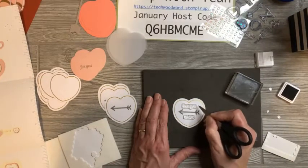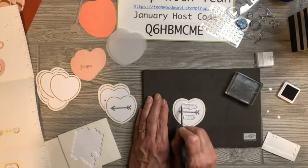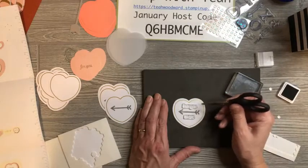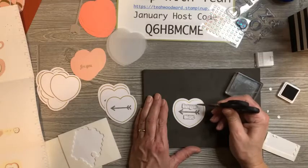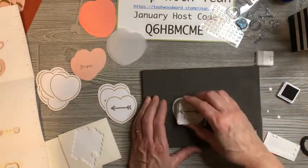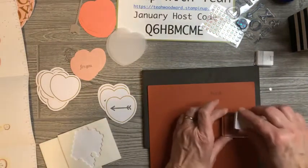And just want to make sure I'm straight. I think I can come just a little bit more that way. I think I'm pretty straight. Oops, and of course I moved it. Okay, so the distance there actually looks a little bit crooked. You know what I'm going to do is pick this up with my block and stamp it. Remember this piece of paper that I had earlier that I was testing on? I'll stamp on there first and see if it looks straight or crooked.